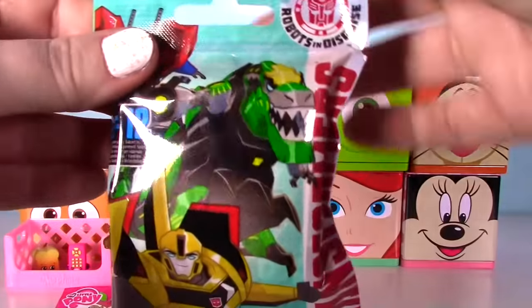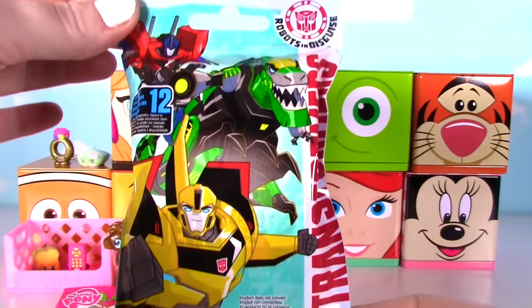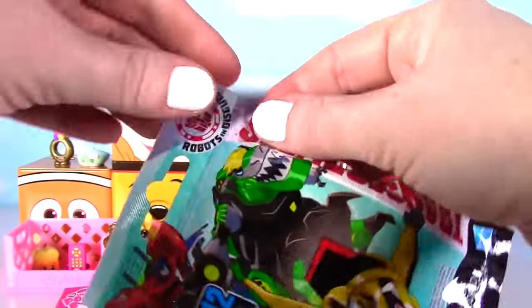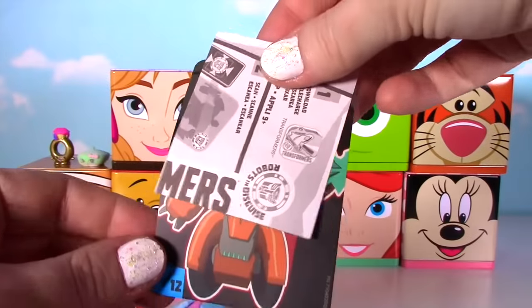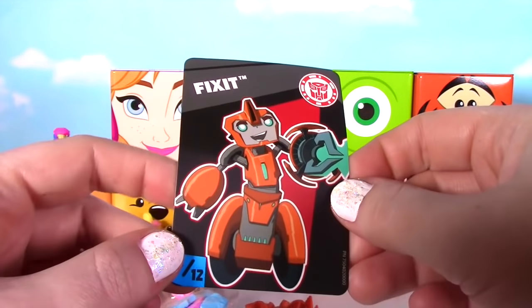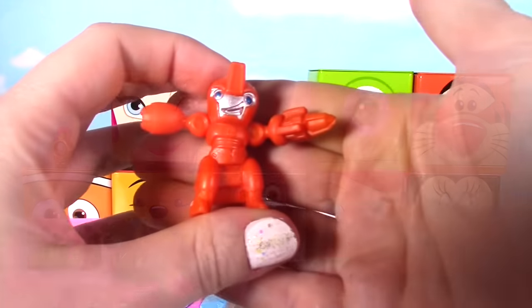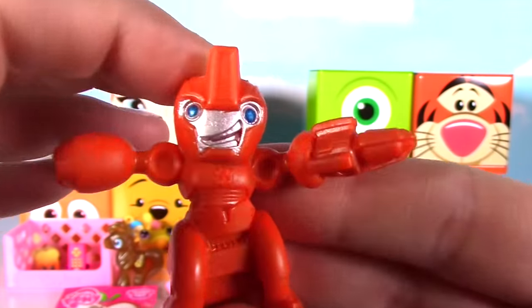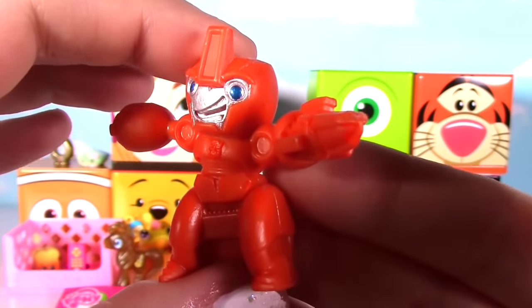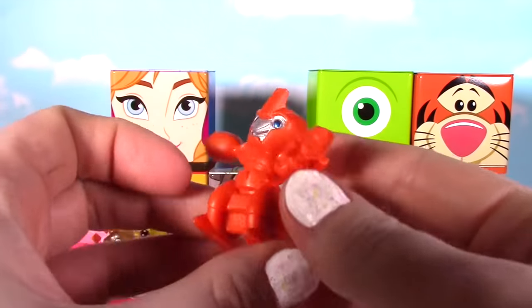Alright, so we have our Transformers Robots in Disguise blind bag. These are the Tiny Titans. Let's see who's inside. And we have Fix It! Looking super cool. Here are all the ones you can get in these bags. And here is Fix It looking super cool. Wow! Looks like he has a drill bit on his arm and he is looking so awesome in orange.